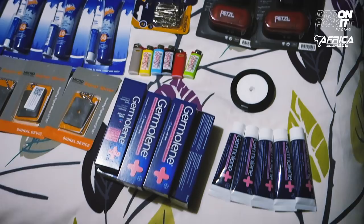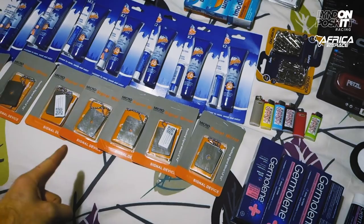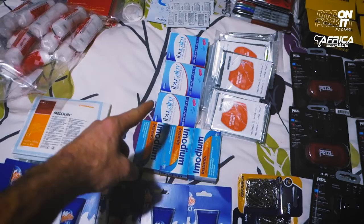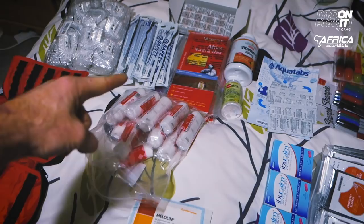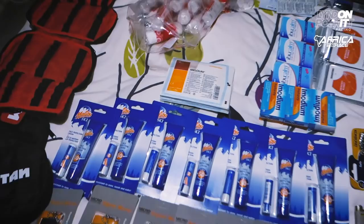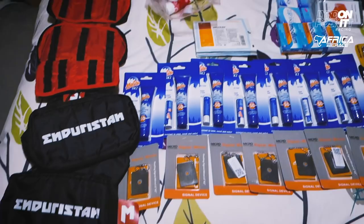So, got all sorts of stuff: creams, sun creams, lip balm, emergency mirror, clips, beacon, flashing light, Leathermans, earplugs, pens, maps, Imodium, ibuprofen, there's the maps, safety light sticks, look at that, light sticks, in case they get stuck out in the desert. And obviously an Enduristan Lyndon organizer for everything to go in. So just getting all of this stuff ready.